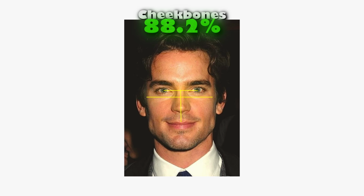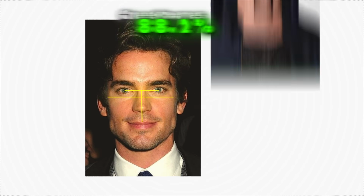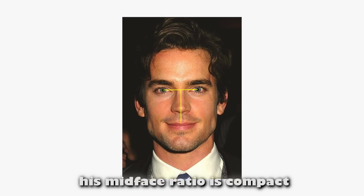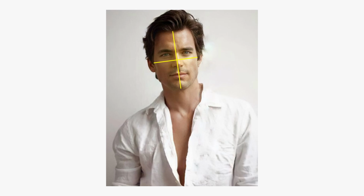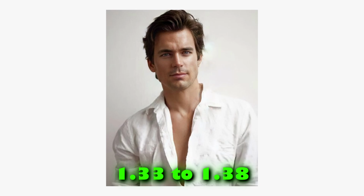His cheekbones are extremely high set as well, with only Jordan Barrett scoring higher. His nose is slim, and his mid-face ratio is compact. We see the first and only real flaw with his face shape. Matt's is slightly long at 1.4 times the width. The ideal is from 1.33 to 1.38, so it isn't too big of a flaw.